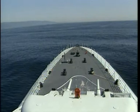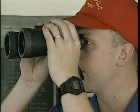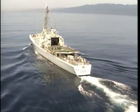Depending on the situation, orders from the officer of the watch may come quickly. The helmsman must respond immediately and without question. The safety of the ship and crew can be at stake if an error in course is made.